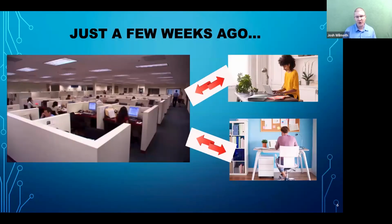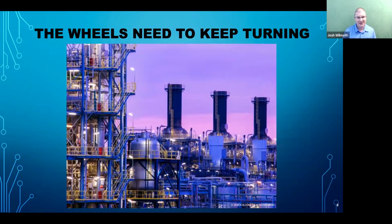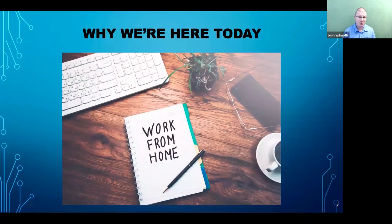Just a few weeks ago, this was how most of us worked. The majority of our staff was located in our office with the occasional person working from home. Today, most offices look like this. For personal safety, many businesses have sent their employees home. Let's face it, for most of us, closing our business entirely for an extended period of time is not an option. We need to keep operating, serving our customers, and paying our employees. So how do we do that? And that's why we're all here today, to find out the most effective solutions for riding out this epidemic with our business intact and secure.